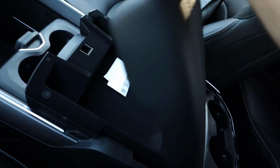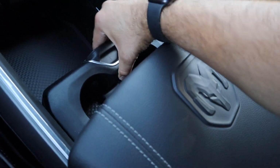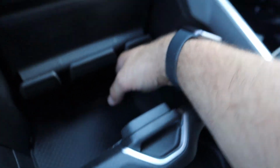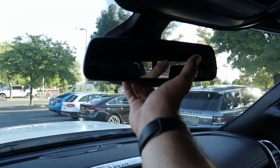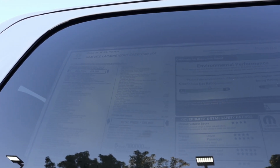And then with the center console, what's that? Oh, cool, another little AEV thing. That's pretty cool. This slides backwards and forwards, which is definitely fun. And then you guys can see here with the little outlet, and then it's got the normal Laramie glove box setup. And then we do have a sunroof here. And then we have a power sliding window. And all black headliner. Now this is the window sticker for the Laramie part of the truck.